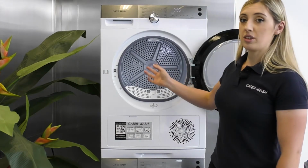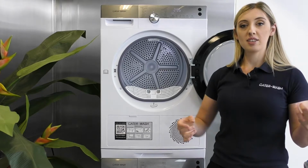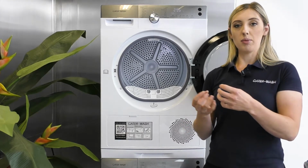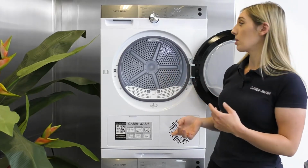It's also got a reversing drum. What's good about a reversing drum is that if you're washing bulkier items like bed sheets, the drum turns both ways so that they don't turn around itself and get caught up. Otherwise it can't dry in the middle of them, so you'd have a damp bit in the middle, but with the drum going clockwise and anti-clockwise, it stops that happening.